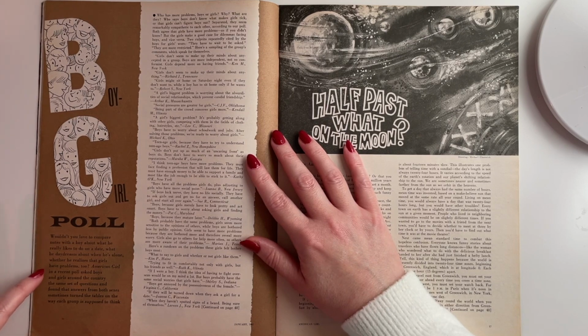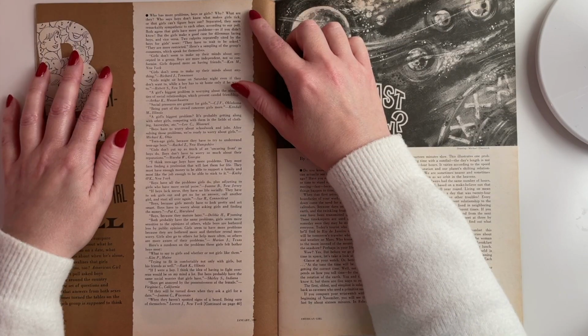American Girl, in a recent poll, asked boys and girls around the country the same set of questions and found that answers from both sexes sometimes turned the tables on the way each group is supposed to think. So it looks like the question in this issue was, who has more problems, boys or girls, and why?